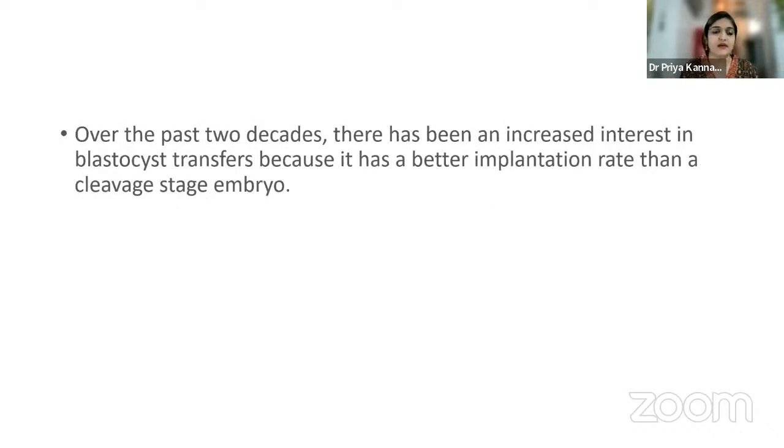We've had an increased interest in the blastocyst transfers, basically because of the increased implantation rate that it has been able to achieve rather than a cleavage stage embryo. That per se is the underlying point on which we have to think of why we should not be looking at a blastocyst transfer wherever it can be done.